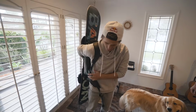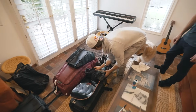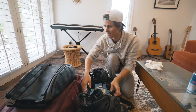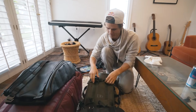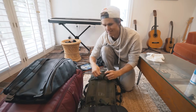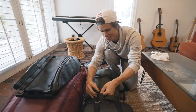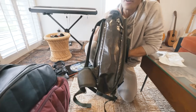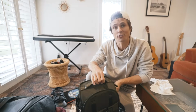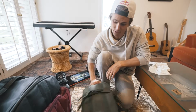I guess we haven't shown too much about this bag. This is today's comment, by the way. I've seen a million questions after I wore this pack when I was heli skiing, and is that the new Douchebag? And yes, it's one of the new products that are coming out. We just received this prototype sample a couple weeks ago. It's the first sample, which is crazy, because usually first samples look like a grocery shopping bag. So the fact that this is a first sample is pretty crazy.